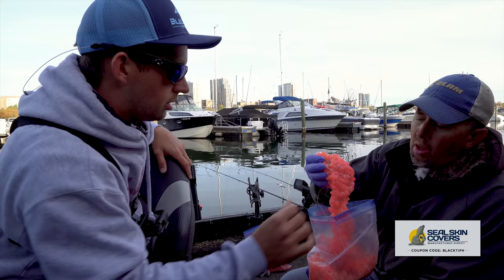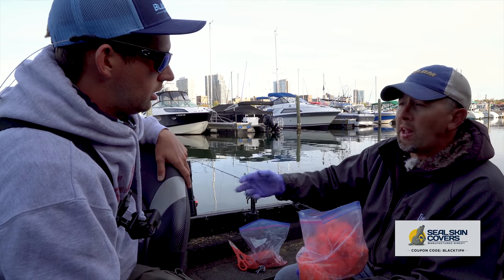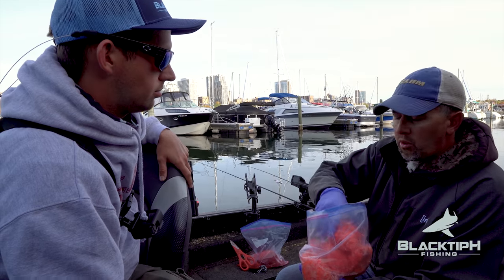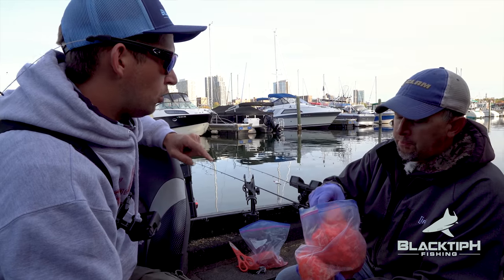Sticking together. Yeah, that's because this is from a few weeks ago, before the fish are ready to spawn. Now that they're spawning, all the eggs will be loose. So a couple weeks ago, they're tight. Now the fish are loose, dumping the eggs. And what advantage does this have over the egg sacks?